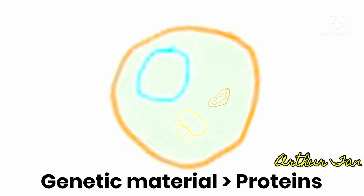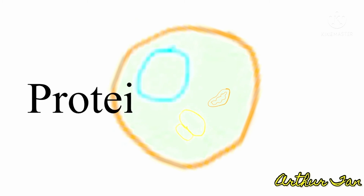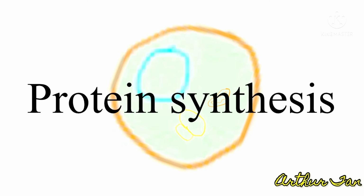Okay, moving on to the 5th and final most important thing inside of a cell. The ribosomes. It is an organelle that can convert genetic material into proteins, and it's not surrounded by a membrane. It does this by doing protein synthesis. And because it does protein synthesis, it is kept somewhat close to the nucleus, so that the genes don't have to travel very far.